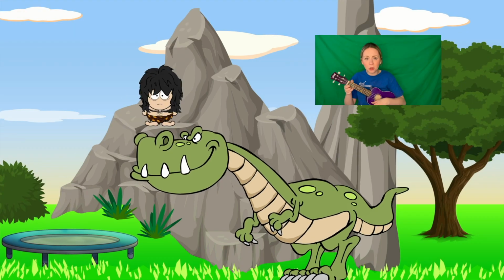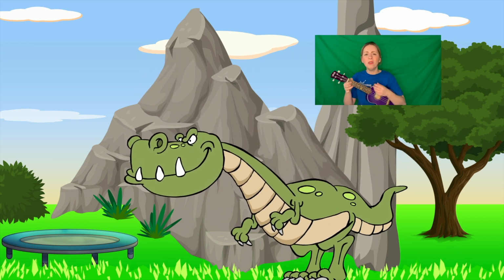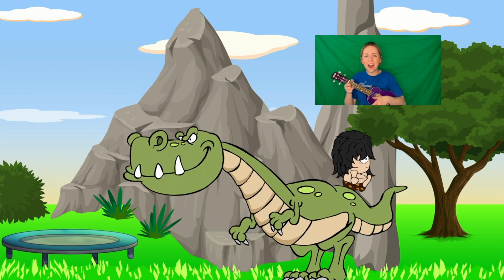The dinosaur on the bus says, roar, roar, roar. The dinosaur on the bus says, roar, roar, roar, all through the town.